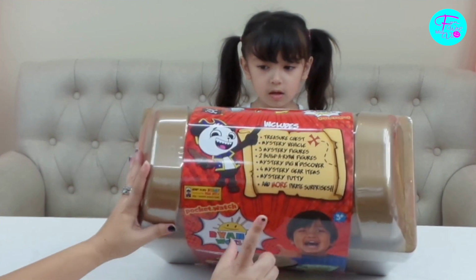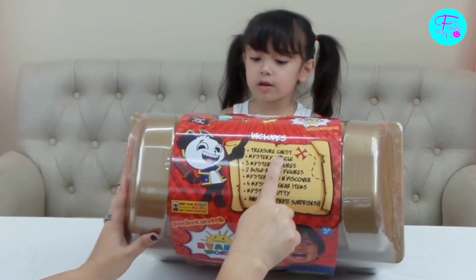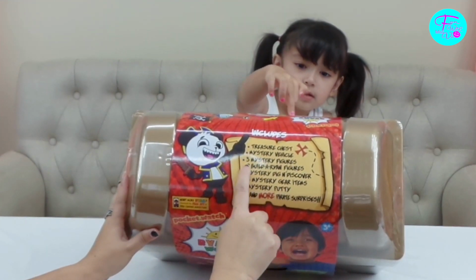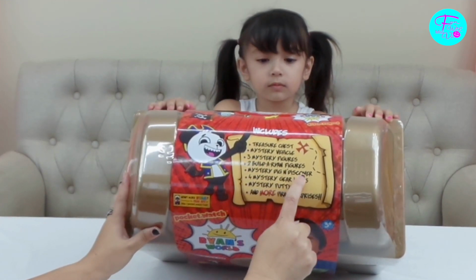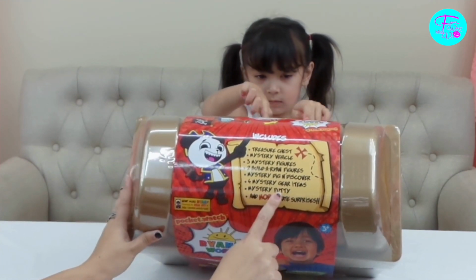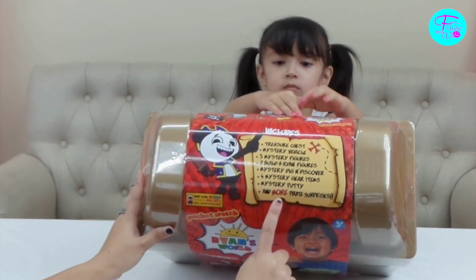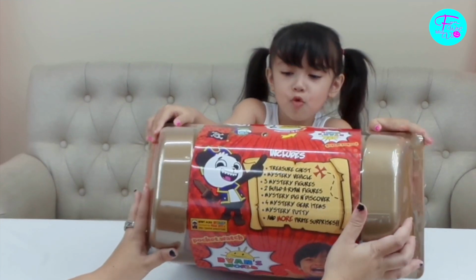So this treasure chest includes a treasure chest, mystery vehicle, three mystery figures, two build Orion figures, mystery dig and discover, four mystery gear items, mystery potty, and more pirate surprises. Woo!